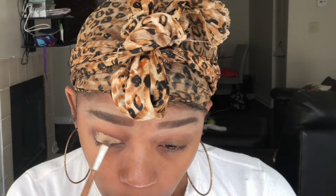Now I'm going to move on to applying my lid color, but before doing that, I'm going to apply concealer to my lid, because I am going to be applying a shimmery shade, and I want that shade to pop. So I'm not necessarily doing a cut crease, but I am applying the concealer to my lid just so I can make the shadow a little bit more pigmented and just for it to pop, because I do want that sparkly look. And I'm not dragging the concealer all the way out to the corner, just most of my lid.